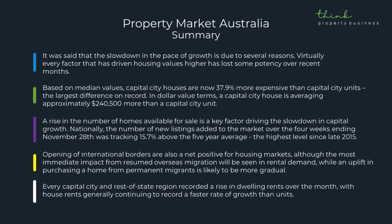Alrighty, let's look at the Property Market Australia summary. So it was said that the slowdown in the pace of growth is due to several reasons. Virtually every factor that has driven housing values higher has lost some potency over recent months. Based on median values, capital city houses are now 37.9% more expensive than capital city units, the largest difference on record. In dollar value terms, a capital city house is averaging approximately $240,500 more than a capital city unit.